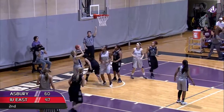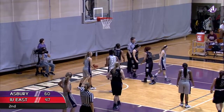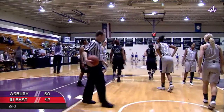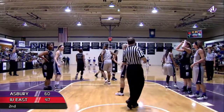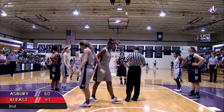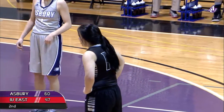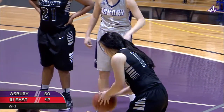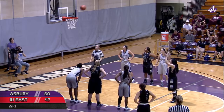There's Bailey Dryman trying to go up. Foul called. Dryman's been contributing pretty much to the second half of this game. We've been seeing a little bit more from her. And here's Bailey Dryman for a couple free throws. Puts up the first one, and good.